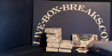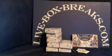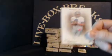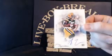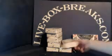Cowboys, Dez Bryant /499. Cowboys, Everson Walls /499. Cowboys, Tony Romo, 29/99. Going to Mo. And a rookie on card auto for the Packers, Alex Green, 148/249. Going to Jacob M.